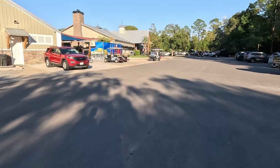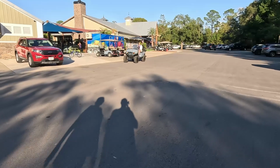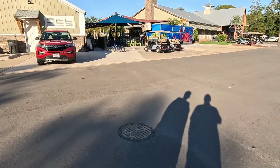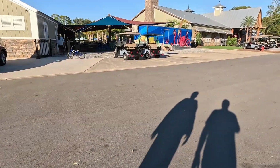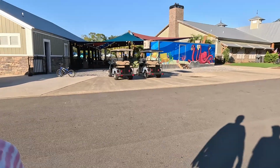They also have food trucks, one for breakfast and dessert, one for your main dishes. They have music every Friday and Saturday night. Live music going on tonight in here. They have the beer garden. Yeah, the beer garden, food trucks. This is where the pools are in there.